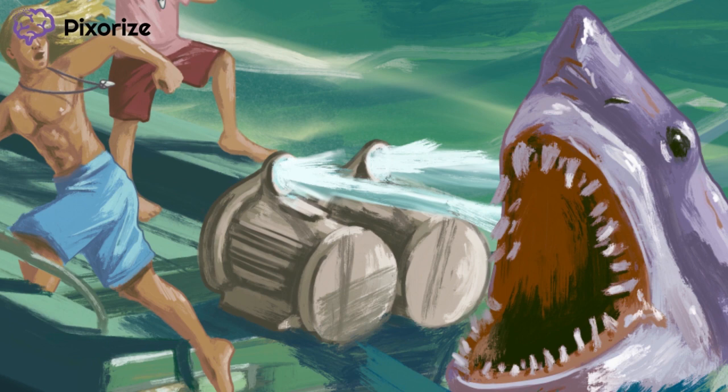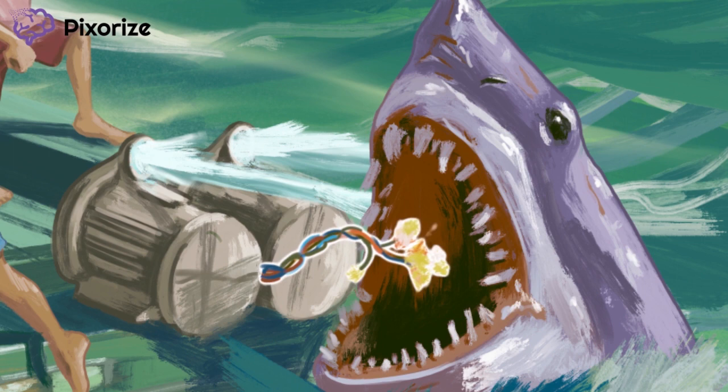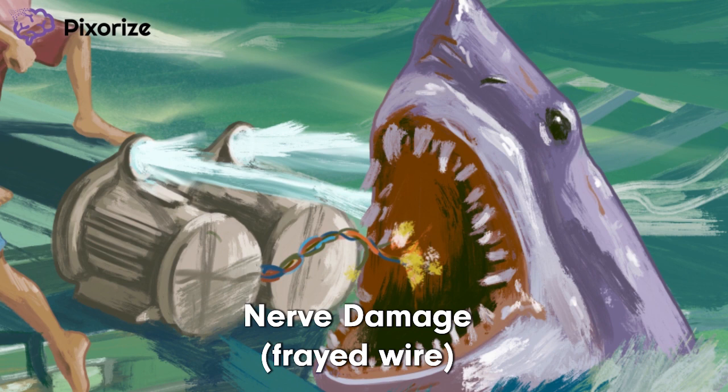In fact, this giant shark is biting through the wires of the two pumps to help remind you that Charcot-Marie-Tooth disease is characterized by nerve problems, particularly in the hands and feet. The wires of the pumps look a lot like nerves, right? That's right. Charcot-Marie-Tooth is characterized by defects in peripheral nerves, or their myelin sheaths. You know, myelin, the fatty substance that allows nerve signals to travel quickly.